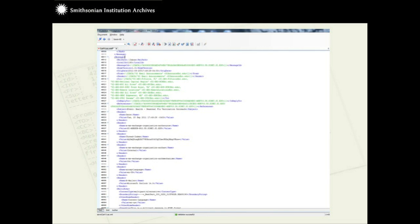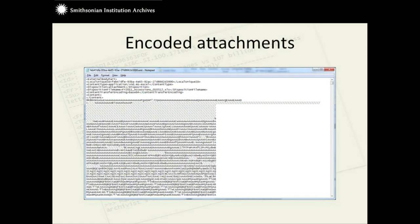So here's some valid XML that comes out. Again, we're still using the XML schema. And this is one of the encoded attachments. It's XML wrap, just like it was with the SERP parser. And it references back to the XML. And we're still doing the message logs as well.